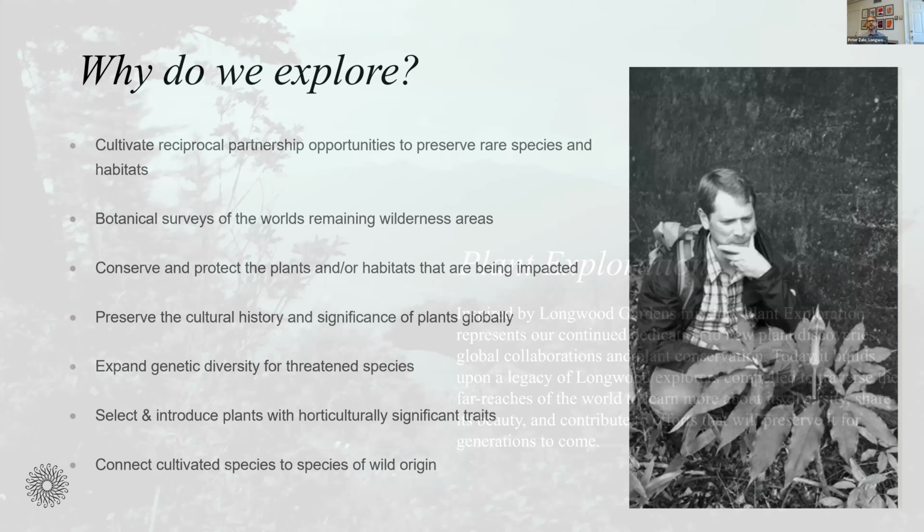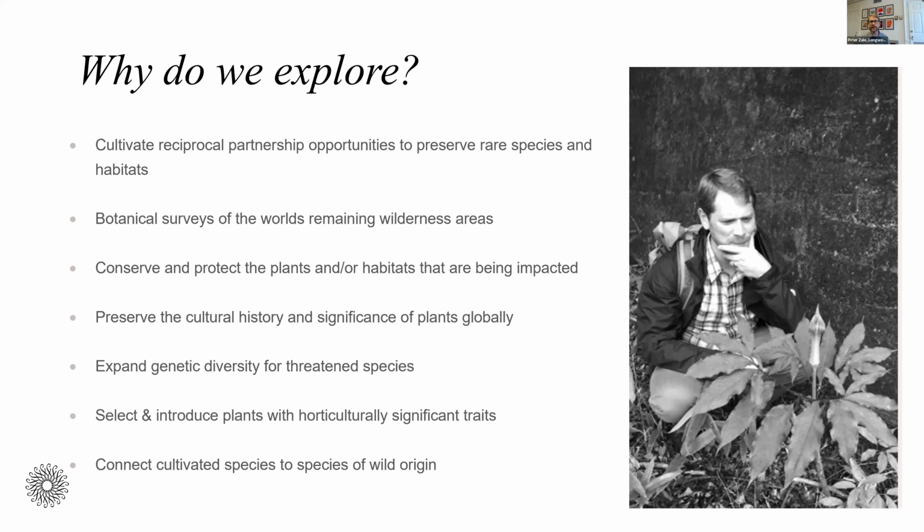And so you may ask yourself, why do we explore? I think when the program started, the simplest answer is to bring in new plants. When you come to Longwood and you see this diversity of plants, some of them were bred by other people. Some are things that you might see at your local garden center. And then there are things that you might not see anywhere else. And this is where our plant exploration program really impacts the garden.